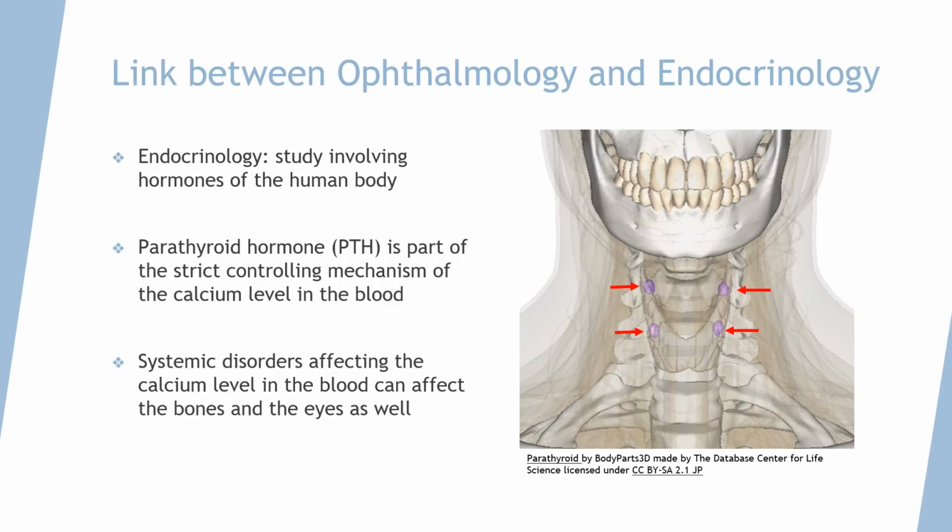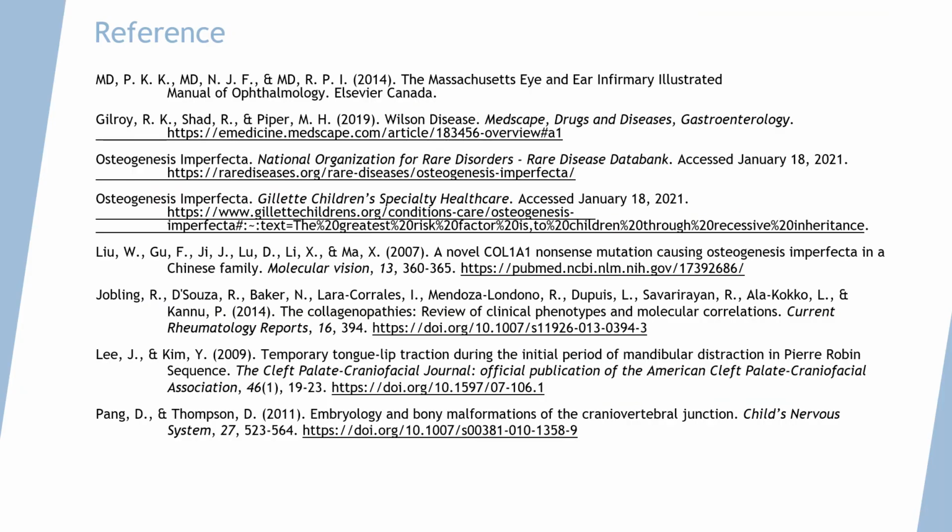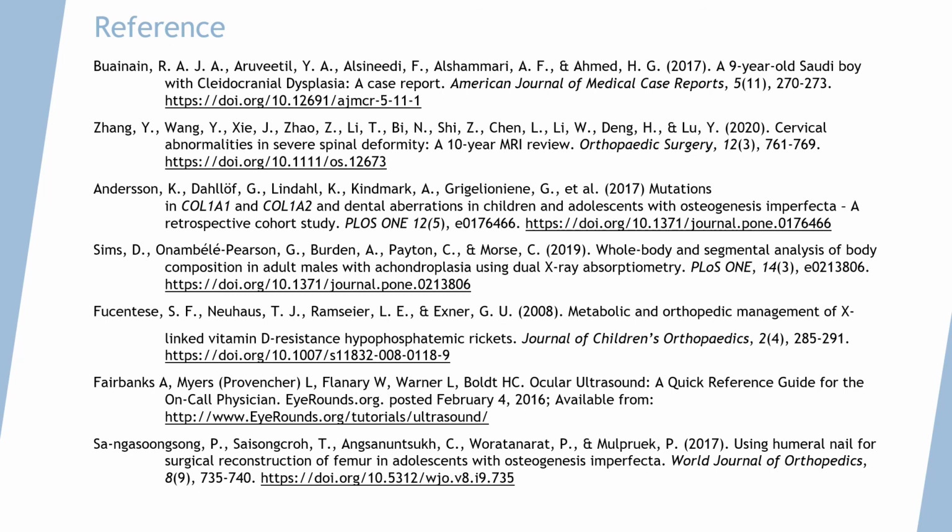So hopefully through this presentation we were able to demonstrate that osteogenesis imperfecta represents a link between ophthalmology and endocrinology. This is a summary slide of everything we have talked about with regards to osteogenesis imperfecta. And here is the reference from which we pulled the information for osteogenesis imperfecta. And this is for the pictures that we have used in this presentation.